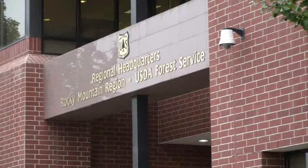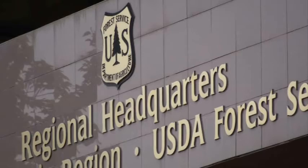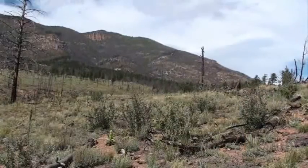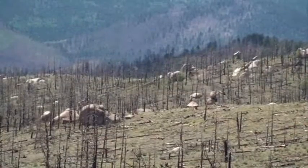You know, with the Forest Service, safety is our number one priority. Don Martinez is a forest pathologist at the Rocky Mountain Regional Headquarters of the U.S. Forest Service. There's still pockets out there where probably 50, 60, 70% of the trees are still standing out there. Studies predict that 8 to 10 years after the fire, 80% of the lodgepoles left behind will fall over, meaning timber could start toppling any time now.